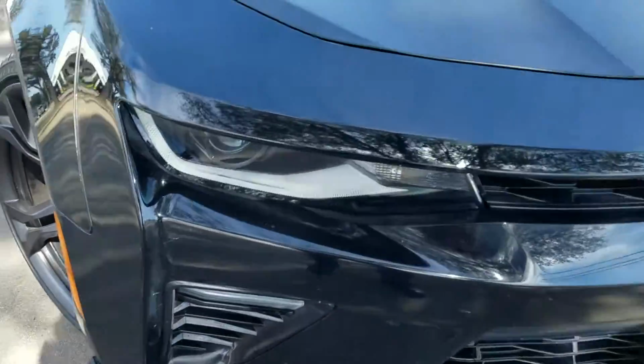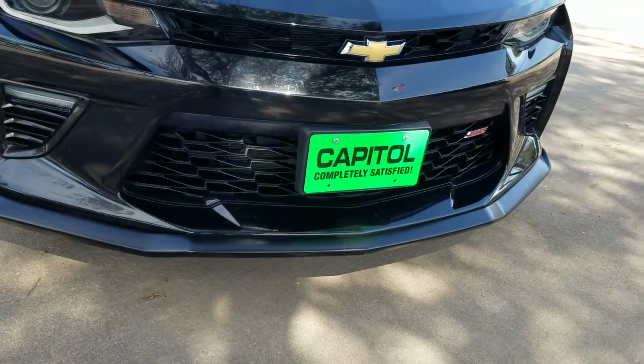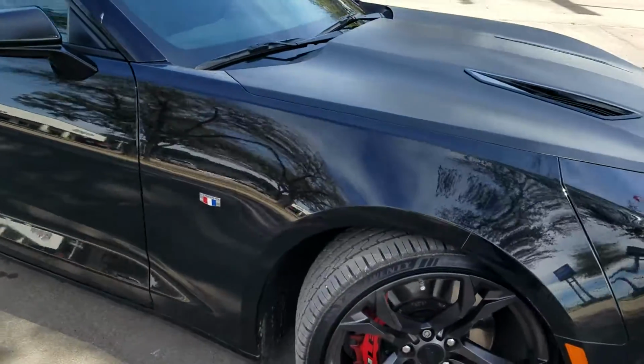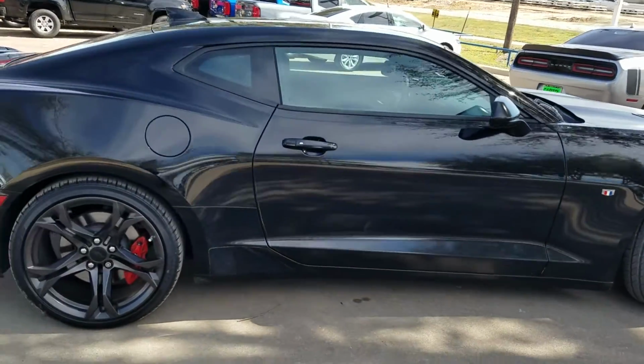As soon as you put it in gear, these will illuminate. They're daytime running lights with LED projectors. You got an oversized grille because it has tons of heat exchangers. So you got a heat exchanger for the transmission, the oil, the antifreeze, the rear diff, the brakes.